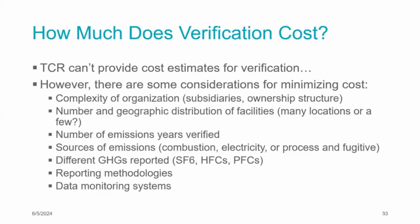How many emissions years you're verifying at once also matters. While I mentioned this might be a cost-effective way of verifying multiple years of data at once, it does mean that one year of verification, if it's going to include multiple emission sources, is probably going to be a more expensive year, even if the cost per year is going to be less.